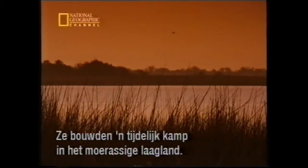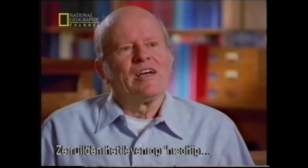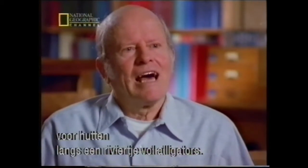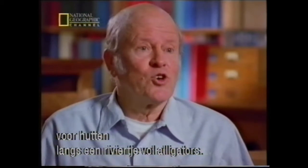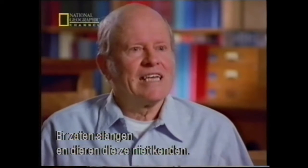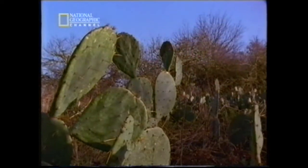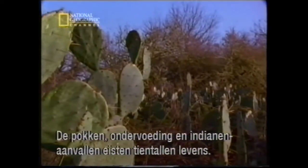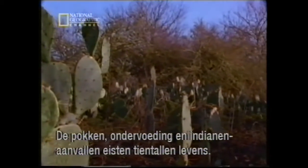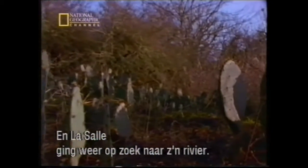To survive, they built a temporary camp in the marshy lowlands. They exchanged the shipboard life for living in stick and mud huts beside an alligator-infested creek. There were all kinds of snakes and animals that they were unfamiliar with, so they traded one kind of misery for another. Dozens of men and women died of smallpox, malnutrition, and Indian attacks, as LaSalle went off again, searching for his river.